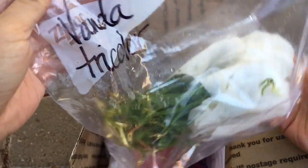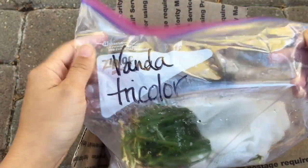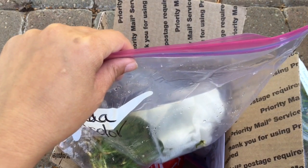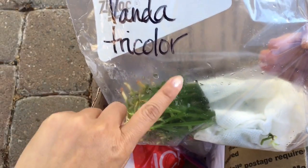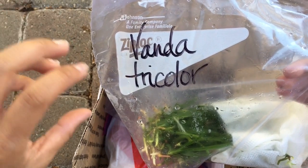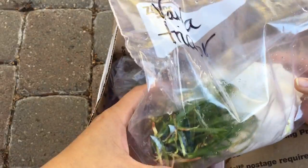So, ooh, okay, so I am super excited about this one. This is the Vanda tricolor, and there's actually 2 different versions. There's this, I believe, the Suavis, which is more of a white background with spots on top of it, and this is actually this one. And the Vanda tricolor without the Suavis version is more of a beige background with spots on them. So that's a whole bunch of them.